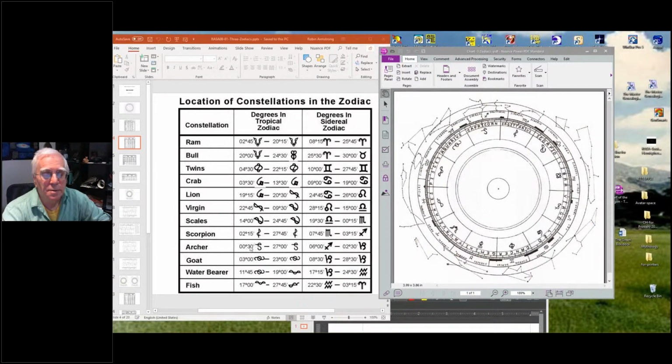The Archer's up top here, like at noon. It's pretty well within the sign of Capricorn. So it's in the tropical sign of Capricorn from 0:30 up to 27 degrees, and it's in the sidereal zodiac from 6 Sag up to 2 degrees 30 minutes of sidereal Capricorn. So it just overlaps it a little bit. We'll see these closer again in a minute. But then there's a big gap, like a 6-degree gap, between Sagittarius and Capricorn.